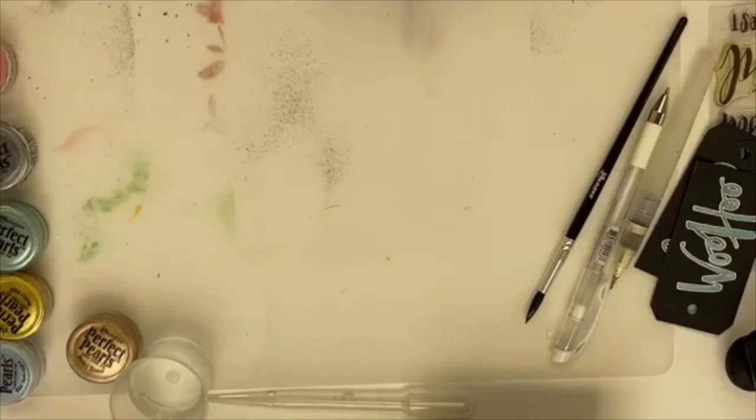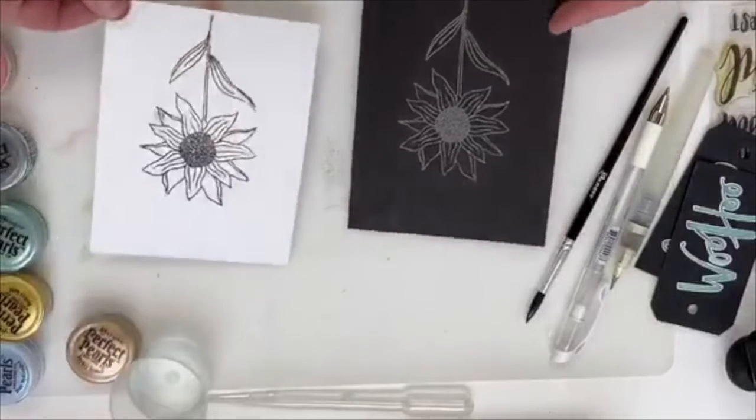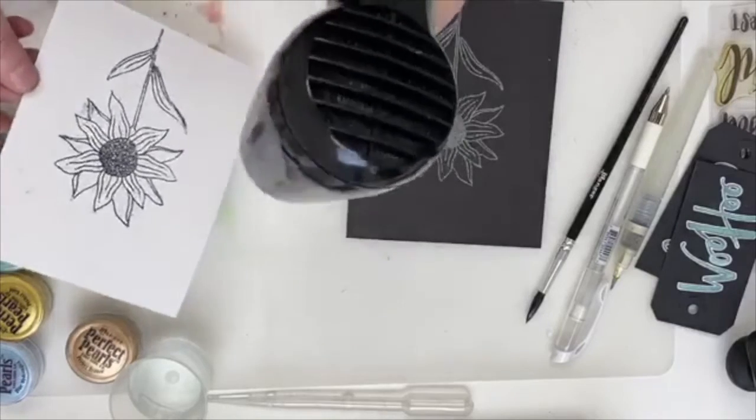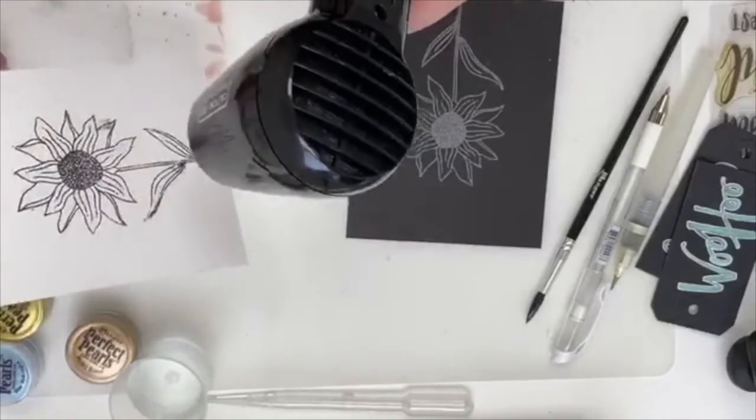Okay, so now I'm going to heat these cards. Try not to burn myself.